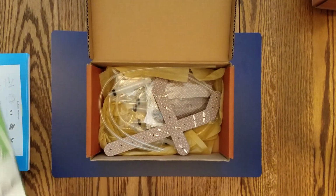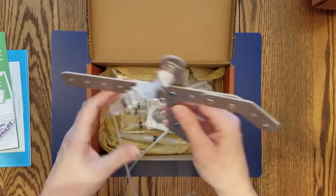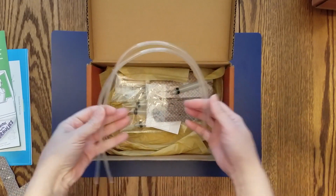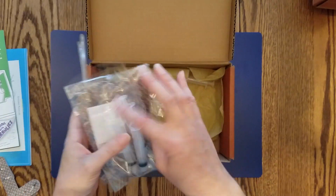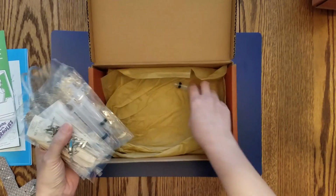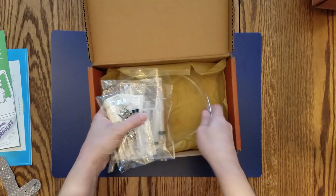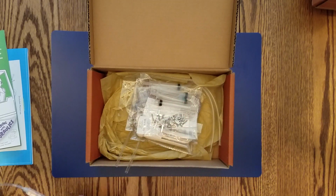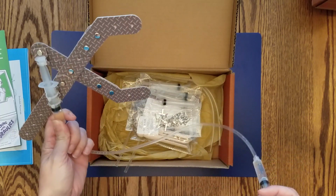I'm really, really impressed. Okay, so this was our hydraulic claw, and as you can see, let me put this out of the way for just a second. I'll demonstrate that in a minute. But there are a lot more supplies in here, so you can do the expansion projects. This box right here had a ton of stuff in it, and you could spend a really long time on a hydraulics unit if you wanted to do this as a unit study.